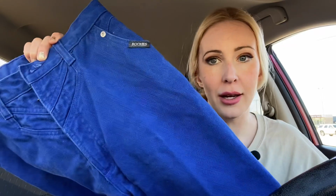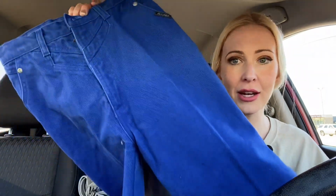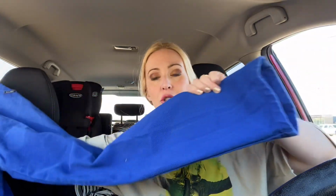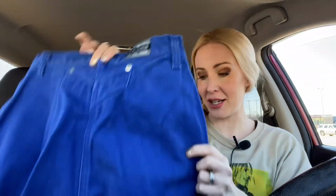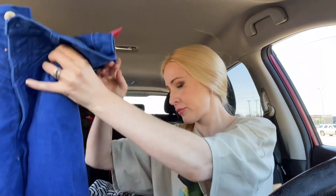All of the Rockies are going to look like a mom jean. For the most part, it's got the high waist and this is a really bright blue. I haven't seen this color before really. But since they're vintage and they're Rockies, I wasn't going to pass them up, even though I don't know if this is the most popular shade. We'll see what happens. But these are a size 28 and the inseam says medium.